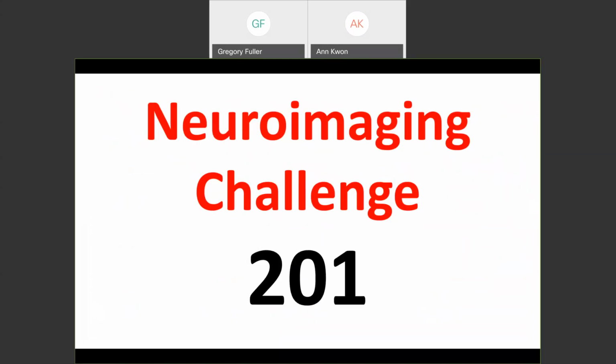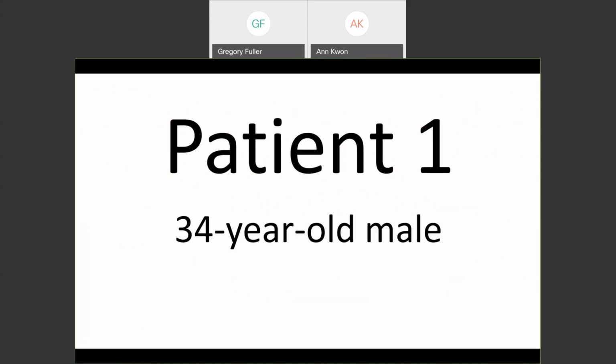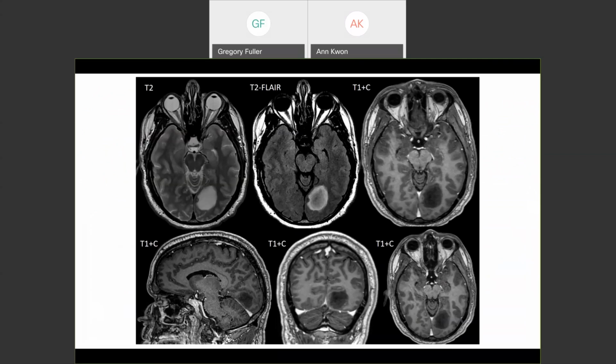Okay, let's move on. Neuroimaging challenge 201. So we'll make this one a little bit easier. Patient, 34-year-old male. All right, here we go. And you see the representative sequences. Okay. And the first thing I'm going to ask, of course, is what's the diagnosis? What's the diagnosis?